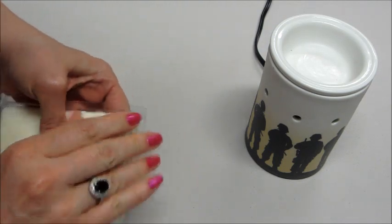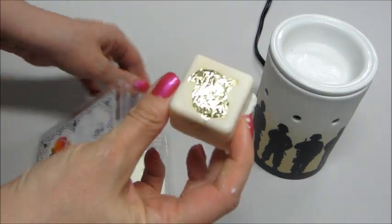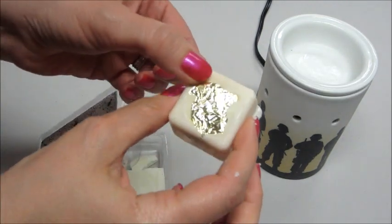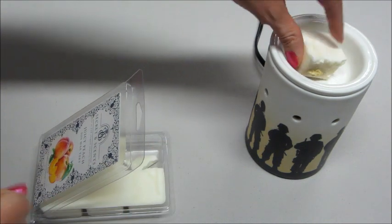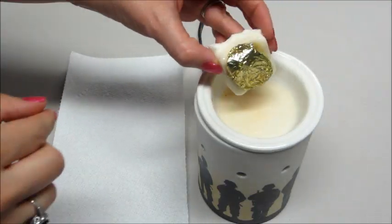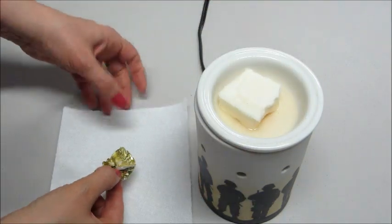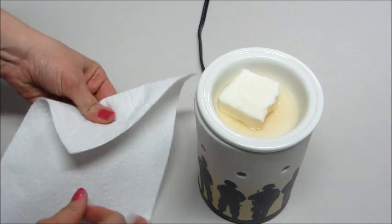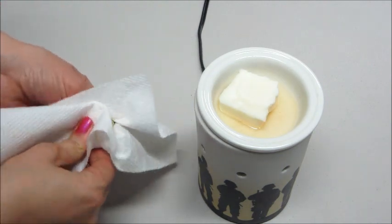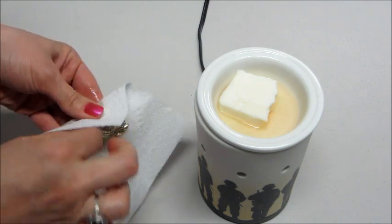I just got a big whiff of the smell of this. It smells really good. It smells just like peaches. So I will go ahead and put that on my warmer, and I will be back to show you what's inside. Even though this has only been on the warmer a few minutes, it has a really good peach smell. I could tell if I let it on there until it fully melted, it would probably have a pretty strong scent throw.